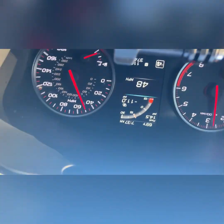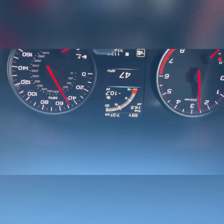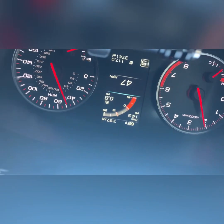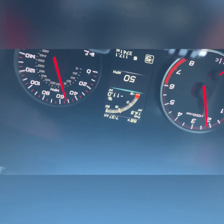But yeah, so let's see if I can get one more little turbo noise for you guys before we sign off. I'll shift up one gear and it sounds awesome. Hopefully it's picking up on the camera.